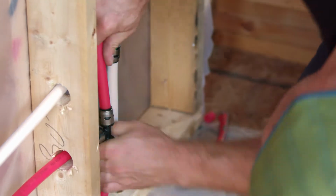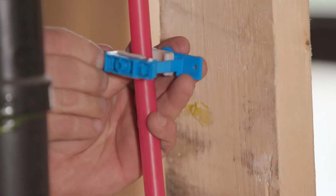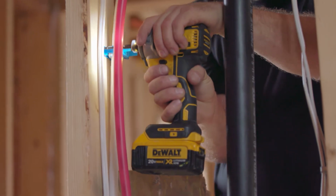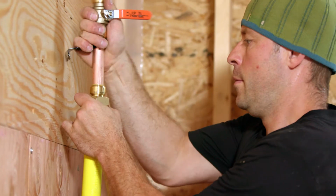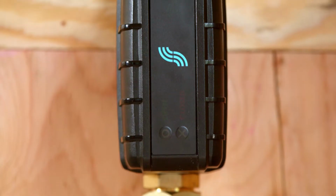On the fastening side, for the piping system, we're using the HoldRite products. Whenever you have water running through pipes, you're going to get some vibration. With the HoldRite products, it allows for expansion without making noise. So in my house, we're using the Streamlabs control, mainly for peace of mind. The control in the valve allows me to keep an eye on the water usage in the house. I know what's happening in my house, even if I'm gone on holidays. I don't have to worry about coming back to a flood.